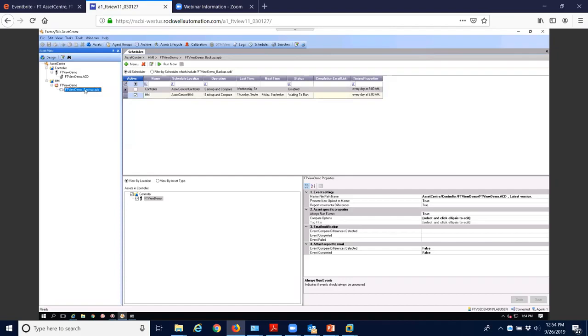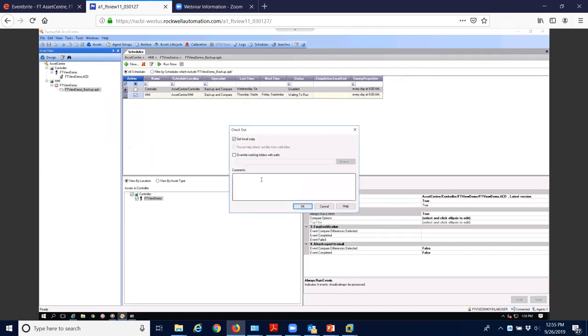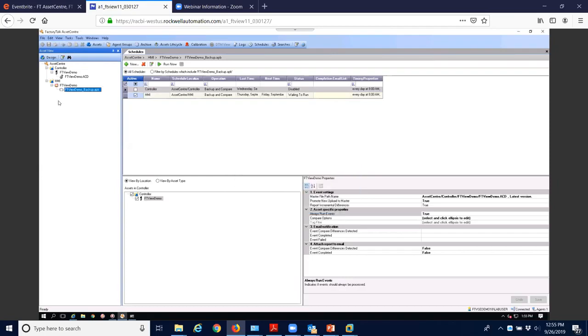So that's your use. If I want to check it out, I can right-click. I can check it out. It asks me to make a comment. I click OK. I can get a local copy. I can do all my things, and then I can check it back in at a later date or time. So that's kind of the user interface.